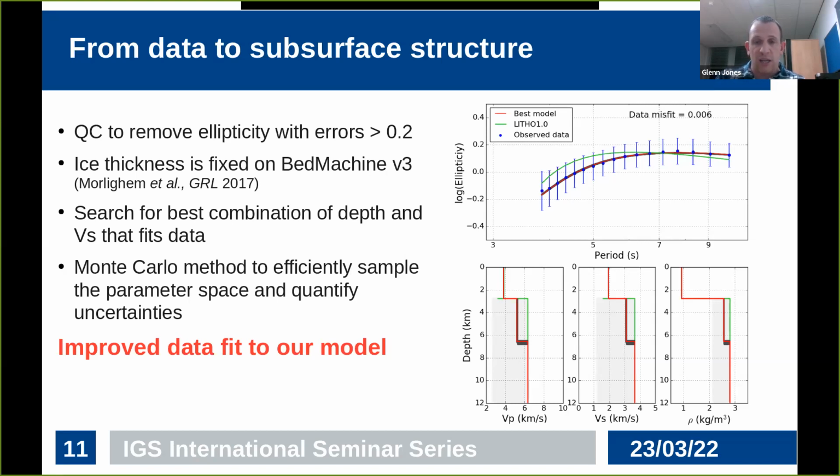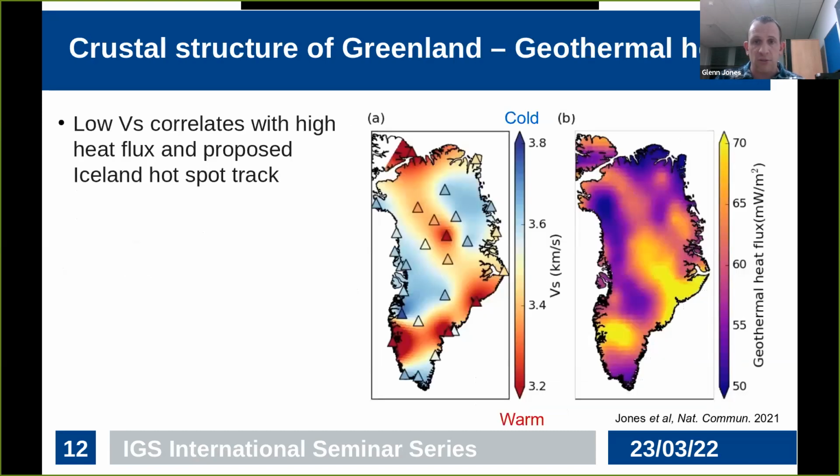And so what does that look like spatially? So spatially, what we have is effectively this image here. And what we can see is that the low Vs regions correlate with high heat flux as proposed through the Iceland hotspot track. And that's seen in this geothermal heat flux model over here. So we can see a strong correlation or comparison between these two models. And the interesting thing is that this model over here was from Martos et al. It was computed actually using gravity and magnetic data, not seismic data. So it's nice to see that our model closely resembles an independently computed geothermal heat flux model.